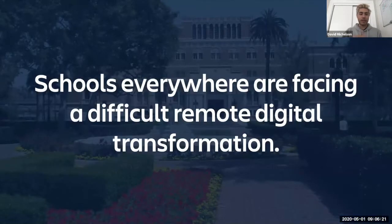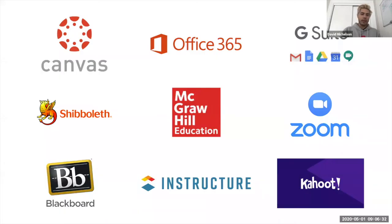In fact, schools everywhere are going through a really difficult remote digital transformation, moving from the physical classroom and campuses to online. The online tools that schools used before the pandemic and the ones that they're adding now, like Zoom, have become mission critical for educating students outside of the classroom, whether they're third-party applications like we see here or ones that are made in-house.